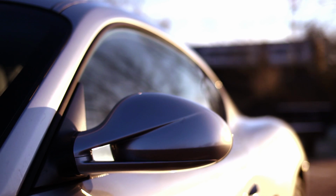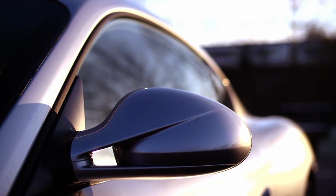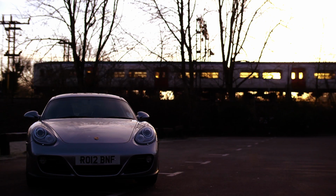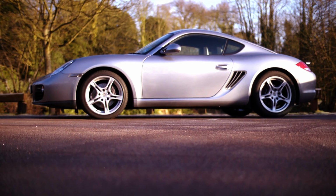This is the almost car. It never really set pulses racing in the way it should have, which is a shame. It's the car that made not owning a Porsche 911 okay because it was 99% as good, just not as big. This is the Porsche Cayman, and it's time to say goodbye.